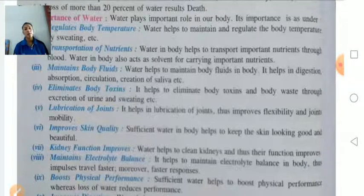Joint mobility improves. Improve skin quality. The quality of our skin develops due to more sweating. Kidney function. The functioning of the kidney also improves and removes the toxic waste products from the kidney. Maintain electrolyte balance, boost physical performance. If we drink more water, our performance will improve. Whereas if there is loss of water, it leads to dehydration and the performance is reduced. These are the importance of water.